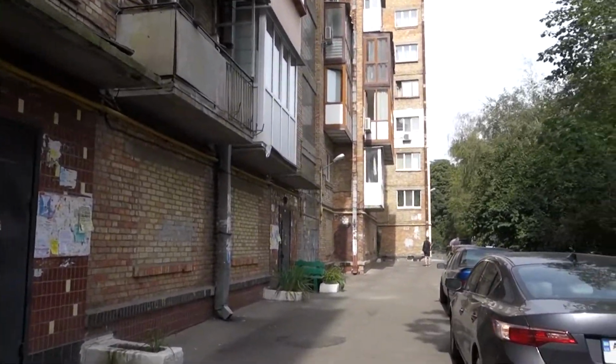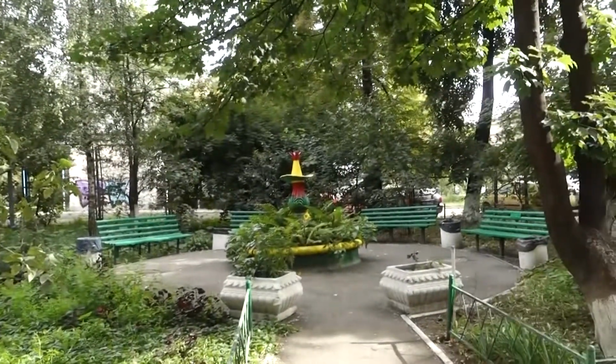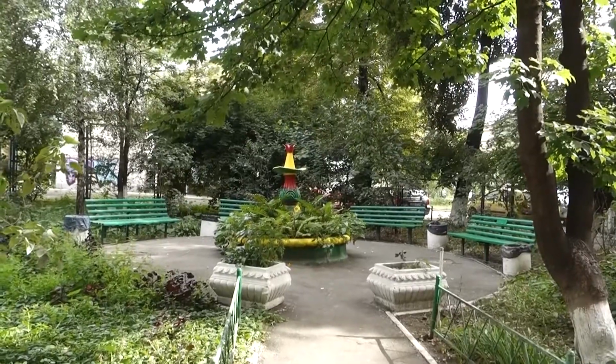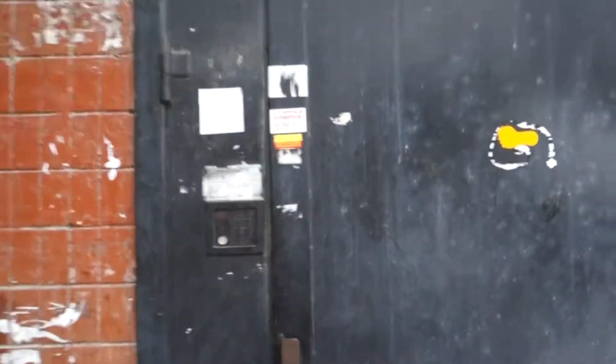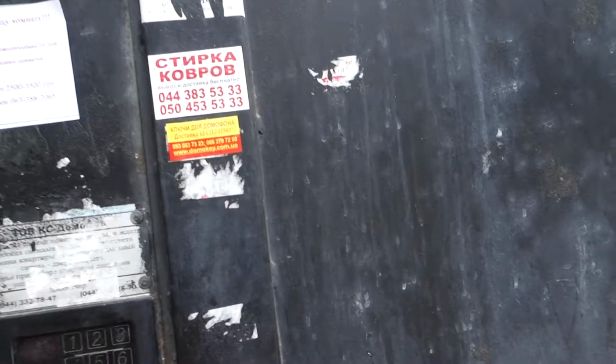Looks like we have a little courtyard here too, another little landmark. And that's how we know this here is our door. Very nondescript, very solid door.